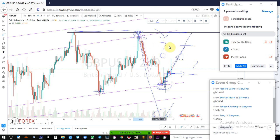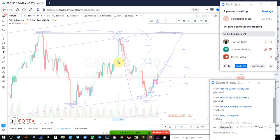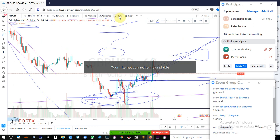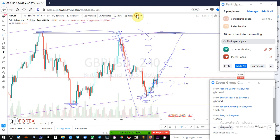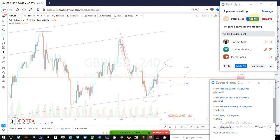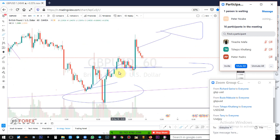So that's where we will go to our lower time frame, guys, to look at what I call the patterns within a pattern. So let me open my 1 hour, so that we can check the details. And my screen is not looking good. Okay, there we are. So I hope you guys know how we trade patterns within a pattern.